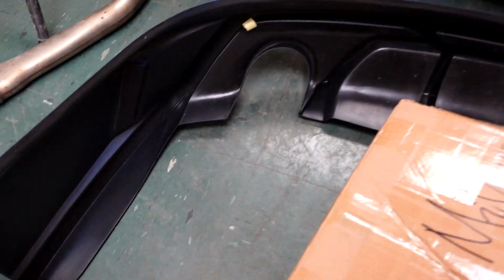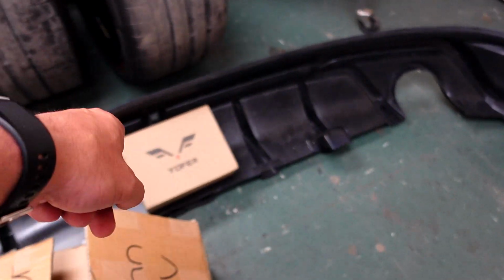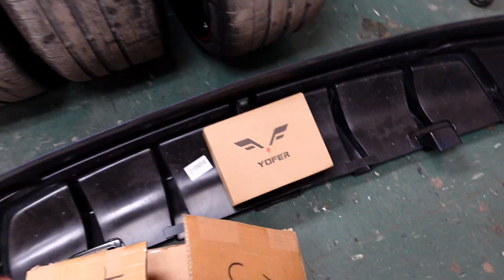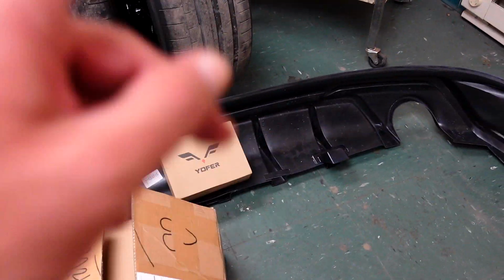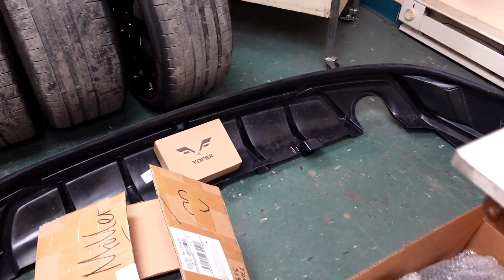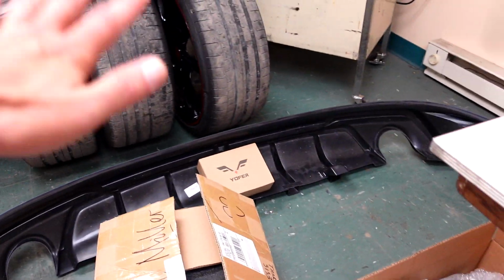As you can see, I think you know what that piece is, right? This is not accurate. That is actually an ACR rear diffuser. I thought the ACR looked better than the Yofer, so I went with that one. Appreciate my man who did that. When we get to the install video, I will talk to you more about him.